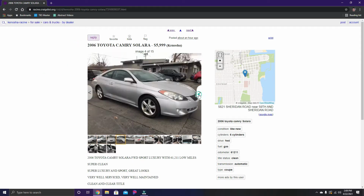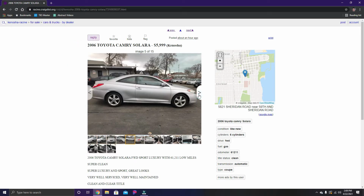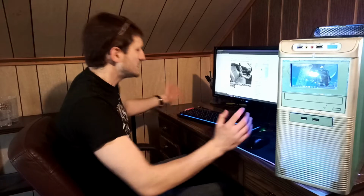Nice. Looks cool too. You get a lot of respect with that car. Lots of respect. No one's gonna not give you respect. It's cool looking. It's fast. It's a great car. I want that now. I might just buy it. It's a little overpriced, I'll say that. Camrys are hard to find at a good price.